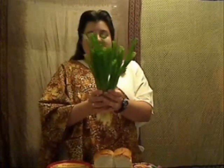And of course, if you let these dry out, you'd have plenty to braid. But another thing that they ate was chickpeas. And you can find chickpeas in the form of hummus. And you can get it these days at Walmart.